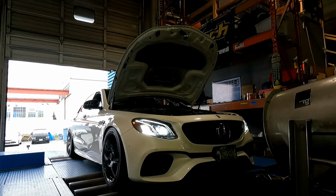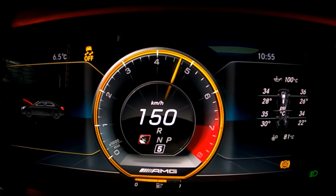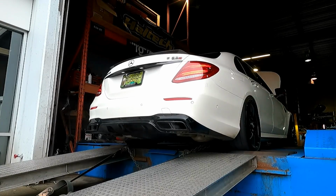We're loaded on the dyno. Time to see what this thing can put down. Stock power E63S. Boy, does this car ever make some unbelievable noises.